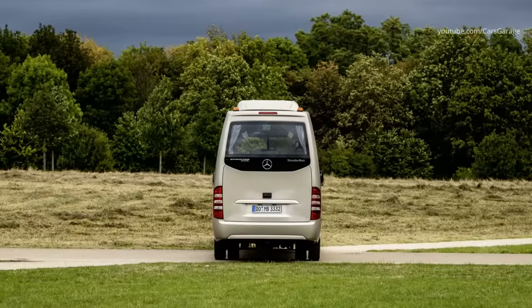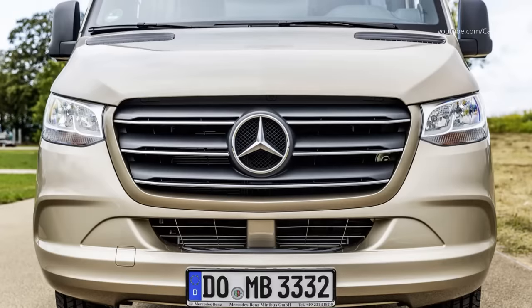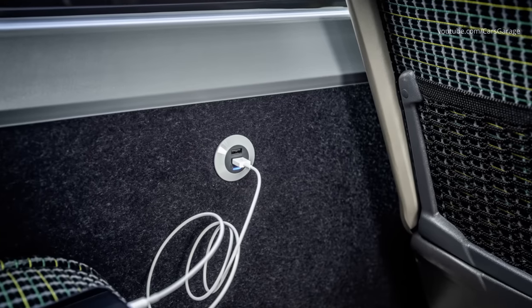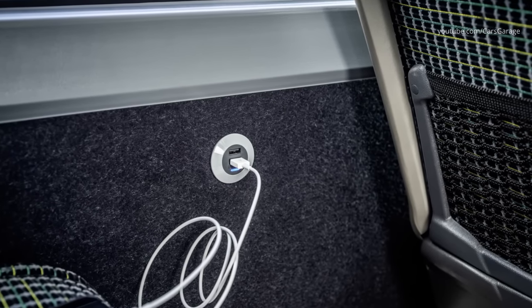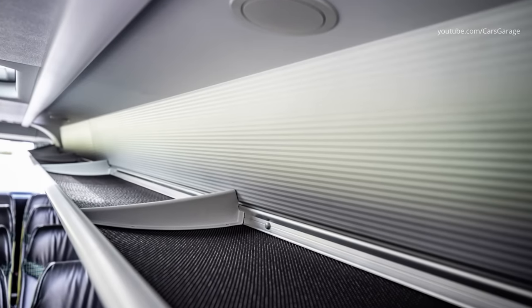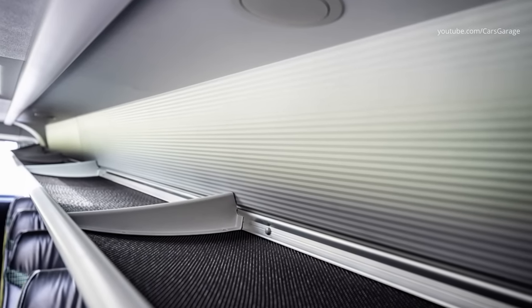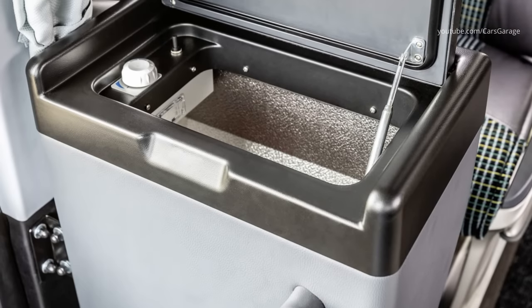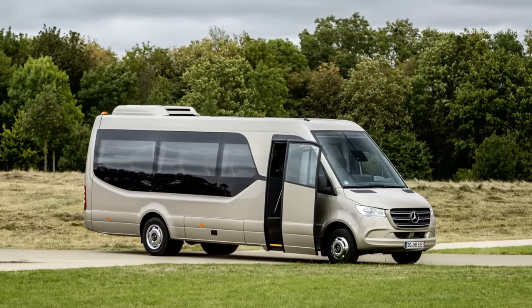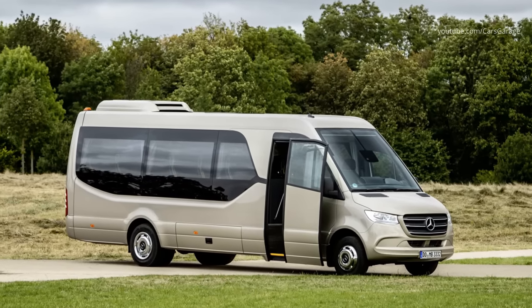The standard engine output of the Sprinter Travel 75 is 163 horsepower. As an alternative, the V6 turbo diesel with 3 liters displacement and 119 horsepower. Power transmission to the rear axle is taken care of as standard by 7G-tronic plus automatic transmission with torque converter. The permissible gross weight is 6.5 tons.